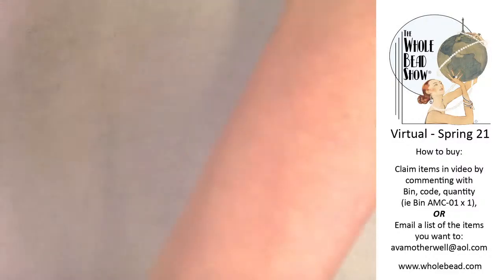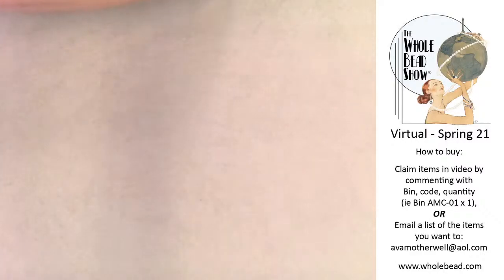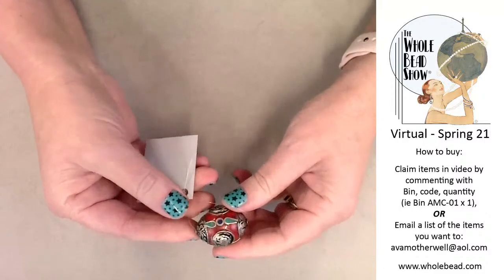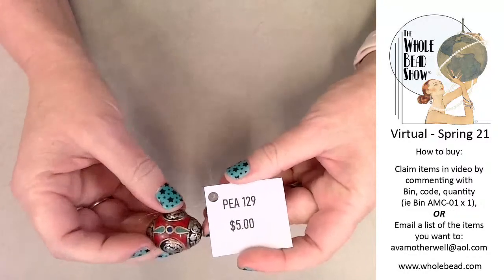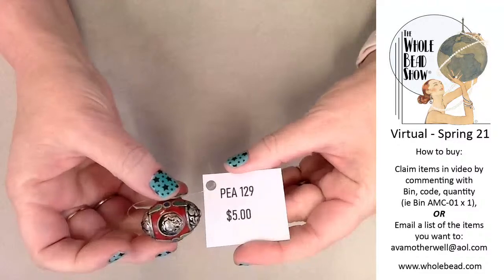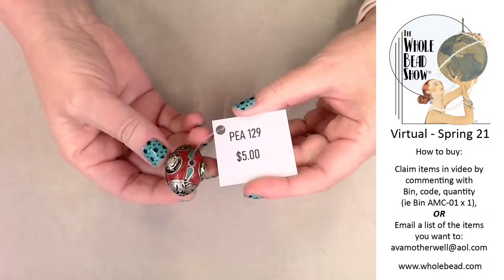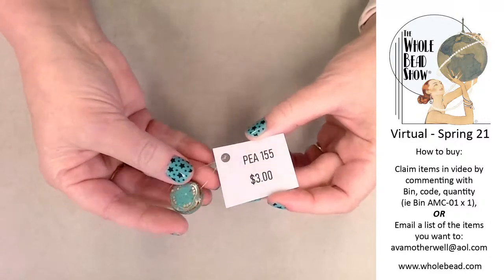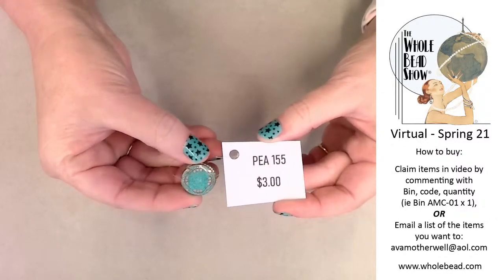Okay, so those were the new pendants from Pema, and then I have some beads from Pema also to show you. Okay, so this one has a dark red in the background, and it has all these inlay pieces with turquoise and blue and silver. A lot of details in there. This one's really pretty. It's got these little inlay pieces of metal set in with the crushed turquoise.